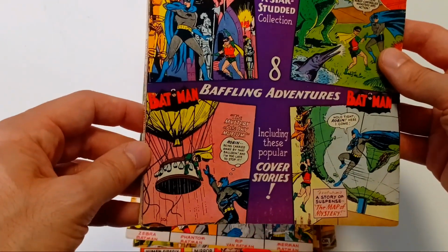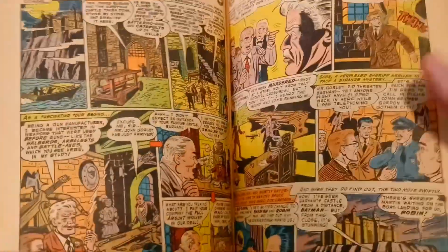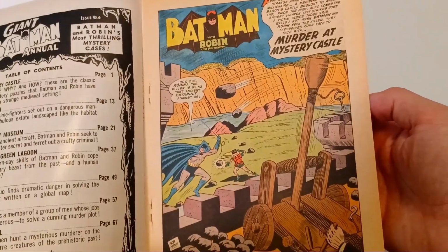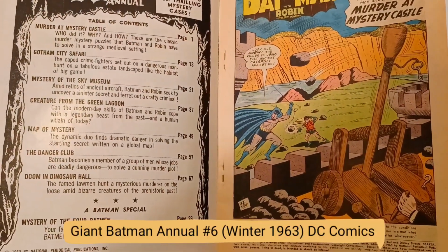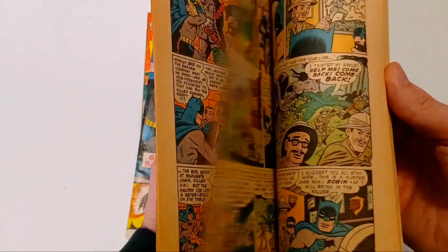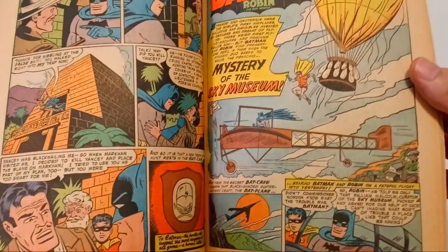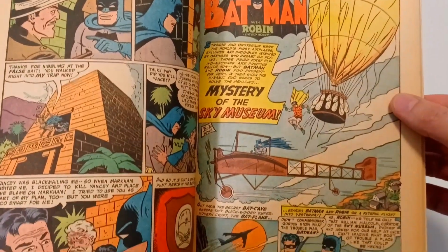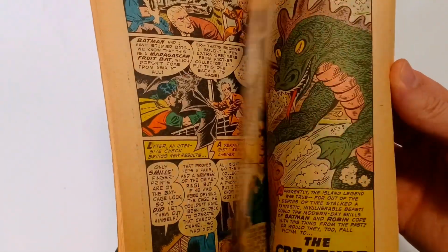8 baffling adventures. I love the color, the purple, and just the tease of what's to be expected inside from the front cover. And it's no disappointment, including this one here, Murder at Mystery Castle. The splash page is expansive, showing a lot going on. Loved how the artist really portrayed that. Sheldon Moldoff showing those big landscapes and such. Mystery of the Sky Museum featuring a hot air balloon and the first flight with Batman as the pilot.